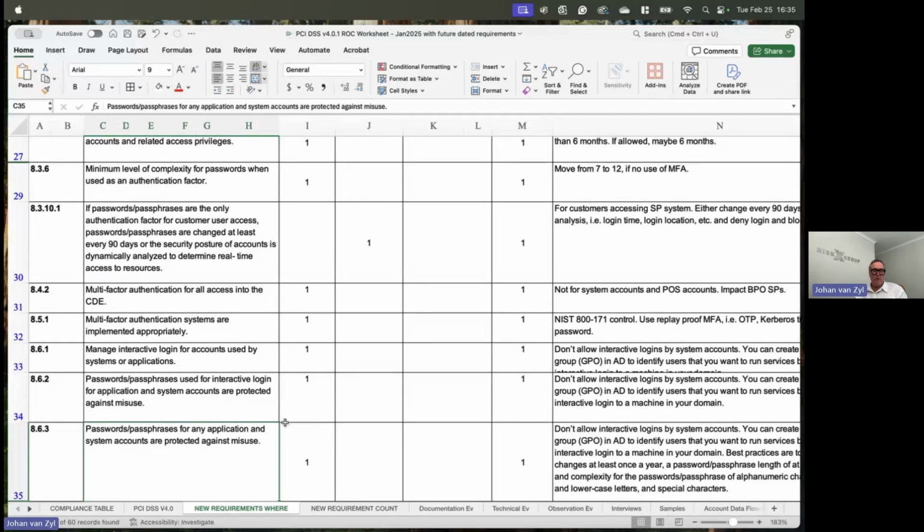If you write a GPO, if you use Windows Active Directory and you prevent system and application accounts from logging in interactively, all three of these would be not applicable to you. So you can see there, don't allow interactive logins by system accounts. You've dealt with all three. Okay, you can create special security groups in Active Directory and you can put those service accounts in there and you just disallow interactive logins, and all three of these are done.